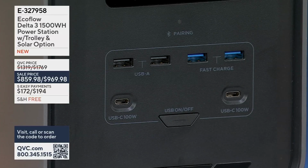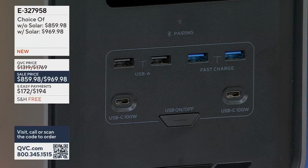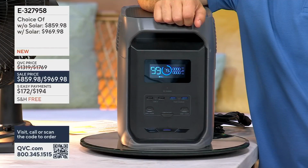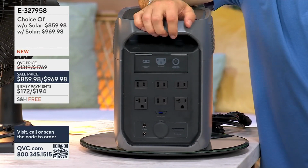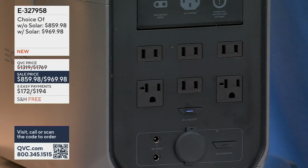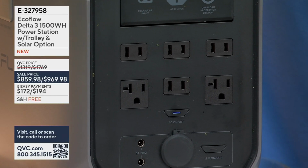You've even got 2 of that newest Type-C connection. So old technology, new technology, we've got you covered. But around on the back is where it gets really exciting, because on the back, you've got 6 AC outlets, and so 6 120 volt connections, 2 of those being the big 3-prong connections.